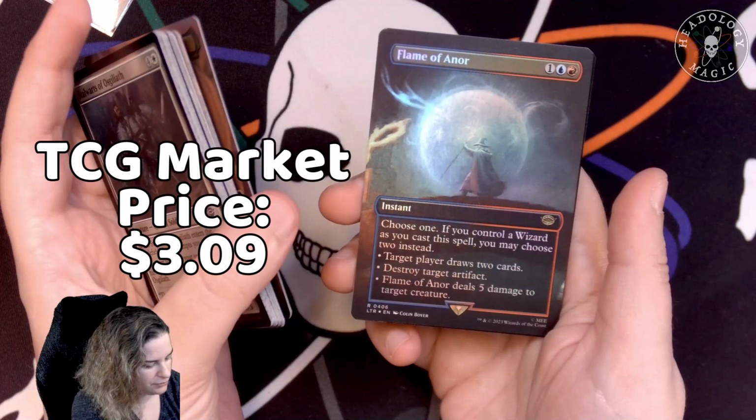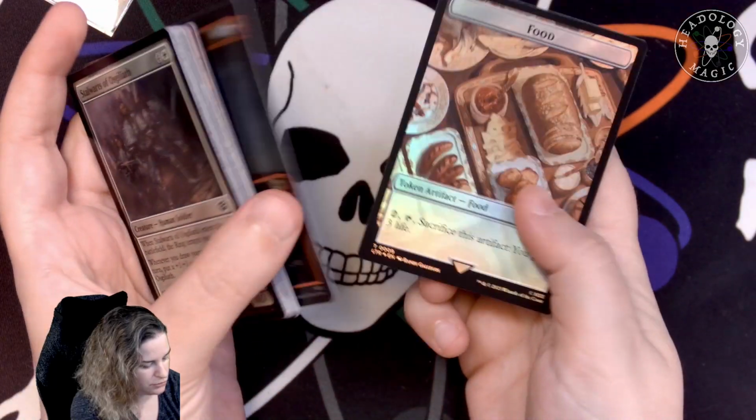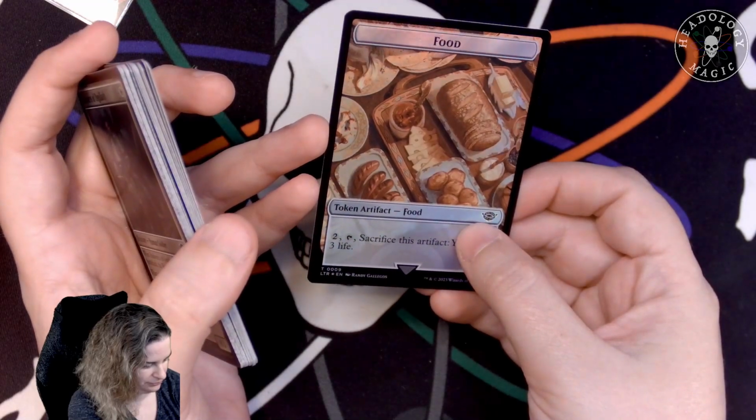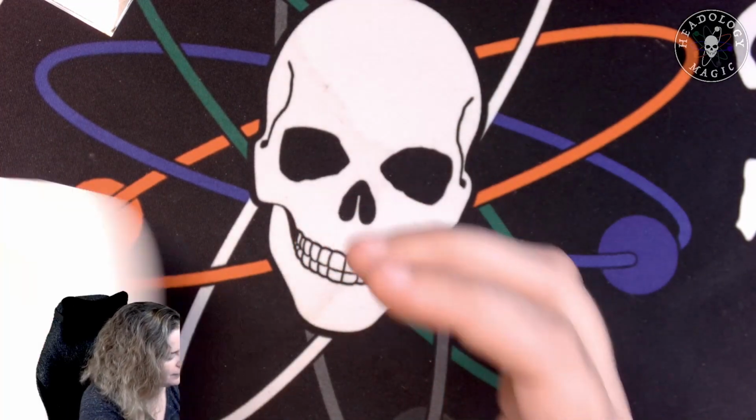And then another Flame of Honor. Okay. All right. Cool. Food. Human Soldier. Okay, that food looks delicious. That looks great. Now I'm hungry again. Okay. Next one.